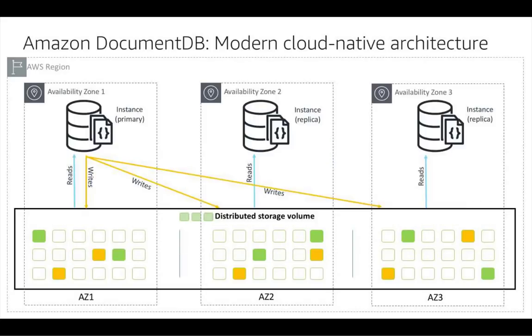So the architecture looks like this. For each cluster, you have a primary instance that handles reads and writes, and then additional replica instances that handle both read scale and high availability. And then all those consume from a distributed storage volume that is separated from the compute of your cluster.